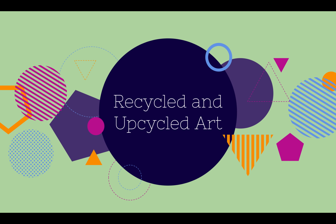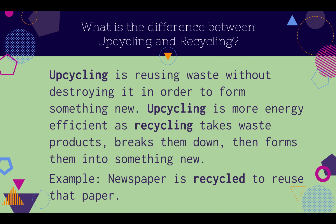So we're going to just skip ahead to a project that I enjoy working on with my 8th graders called the Recycled and Upcycled Project. One of the things I think is really important as you read this definition is that you understand that upcycling is reusing waste without destroying it. That also means recycling is where you have to break down a product to reuse it. Like if you're going to recycle paper, you got to break down the paper to create new paper, and that takes a lot of energy.